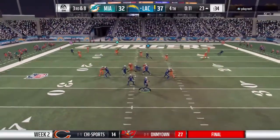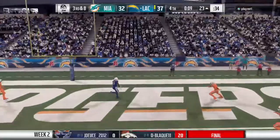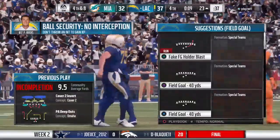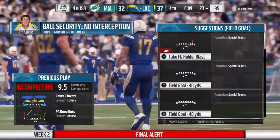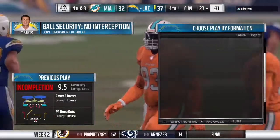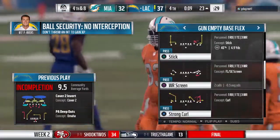Here's Rivers. That'll be incomplete with 9 seconds now showing on the clock. Let's give this defense some credit now. They let the guys get downfield, but when push came to shove, they stood their ground, and now they'll likely force a field goal attempt.